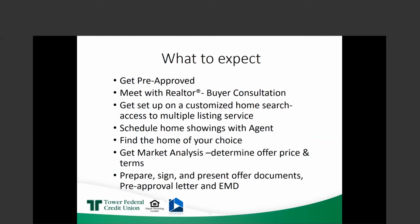Once you identify some properties that you want to see, you'll then schedule your home showings with your agent. That process probably takes the longest because that's the time when you're really searching to see what homes you like, what's available at your price point and in the areas that you're looking in. So really that's the time when you're shopping for the home.